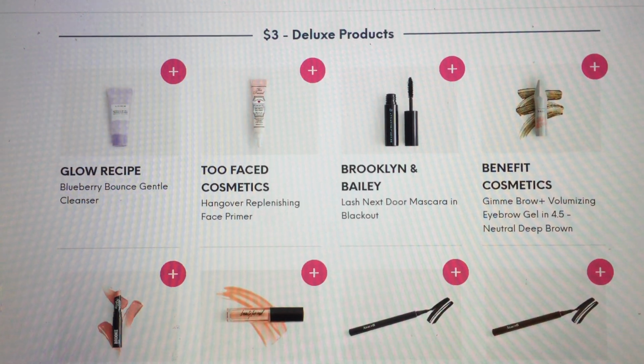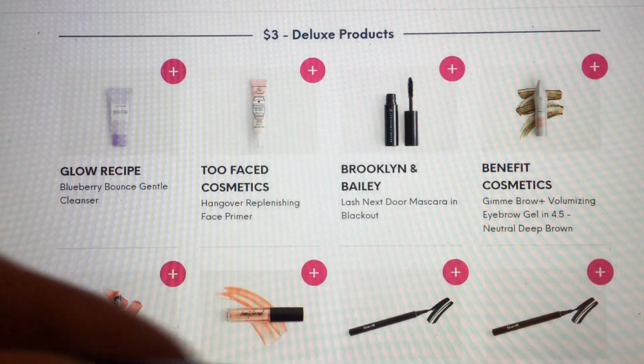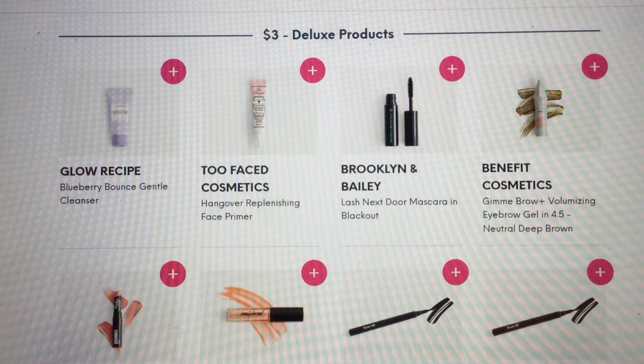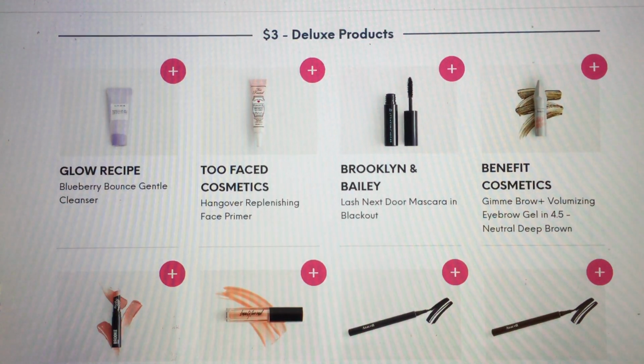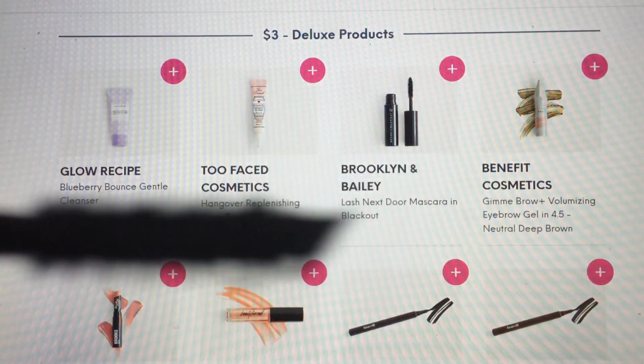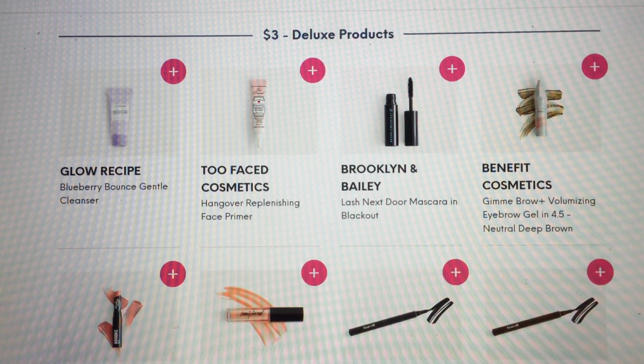Brooklyn & Bailey Lash Door Mascara Blackout. This one I got in my bag last month. Let me see if I have it here where I'm sitting. Yeah, so this one here, I'm going to show you if I can get it in front of the camera and it doesn't get too close. That's it here. I'm just going to pull the brush out so you guys can see. Oh, where's my camera? There it is. Okay, that's what the brush looks like. Let me wipe off some of the top here.